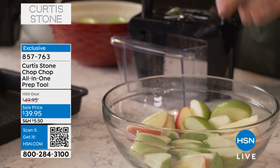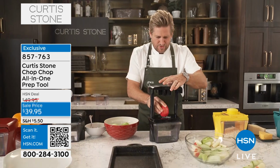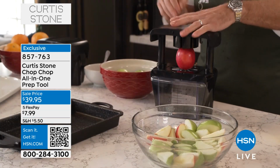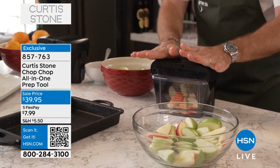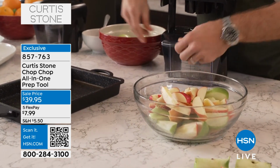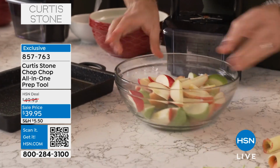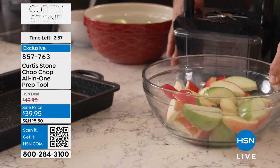So we'll remove those cores and you keep on chopping, right? So it doesn't matter whether it's a pear or an apple. You just put it on there, two hands, straight on through. And that is pretty simple and easy to do. When I say pretty simple, it is absolutely easy. And then, of course, you can use those apple wedges to make a pie, to make a delicious crumble.